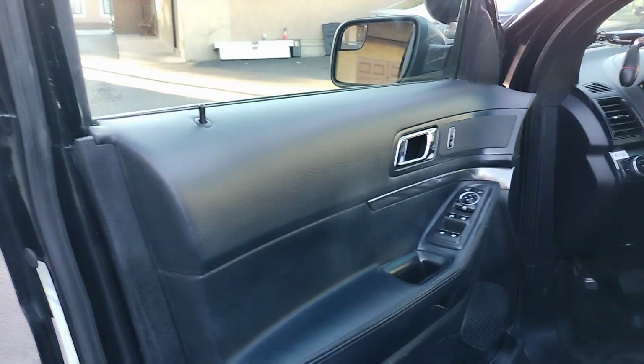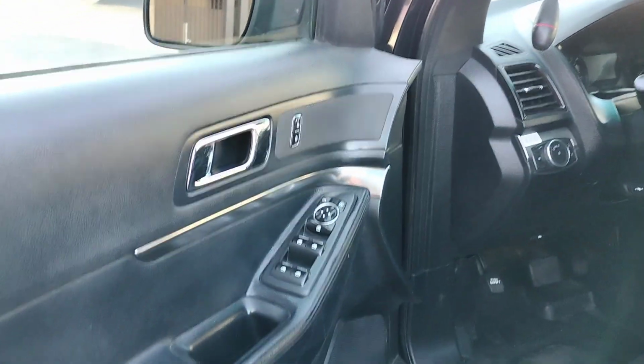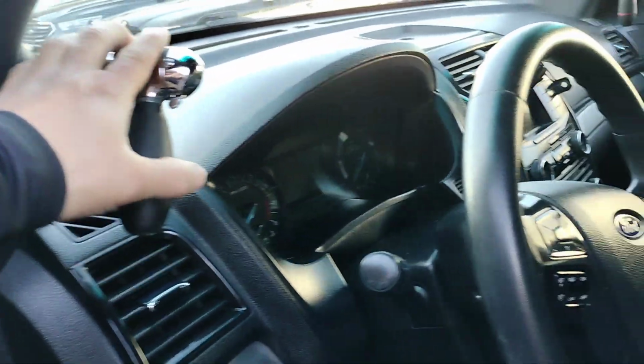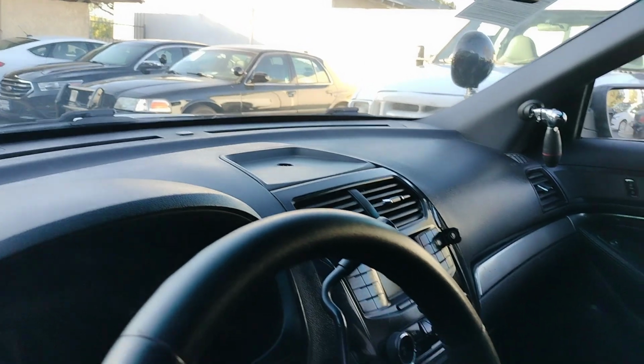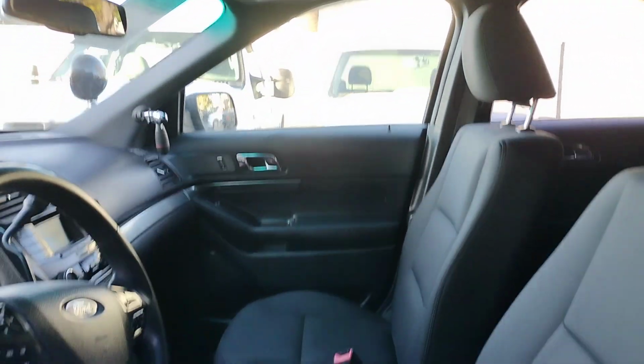All right, so power windows, power door locks, power driver's seat, okay? Adjustable pedals, power adjustable pedals. Obviously the spotlights do work, okay? Let me back out a little bit. Your dome light is white and red. Oops, there's a white and there's a red. Cool. Show you the headliner. All right, both seats are in good condition.